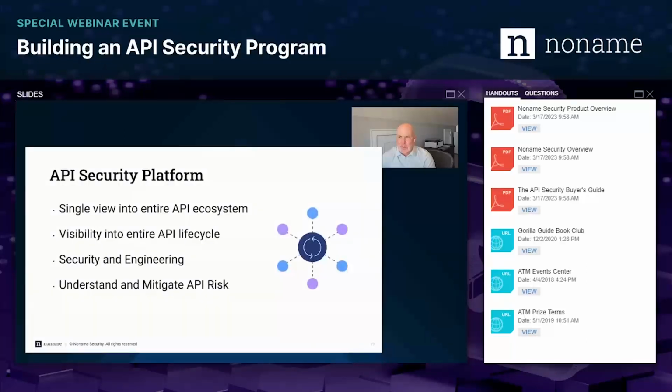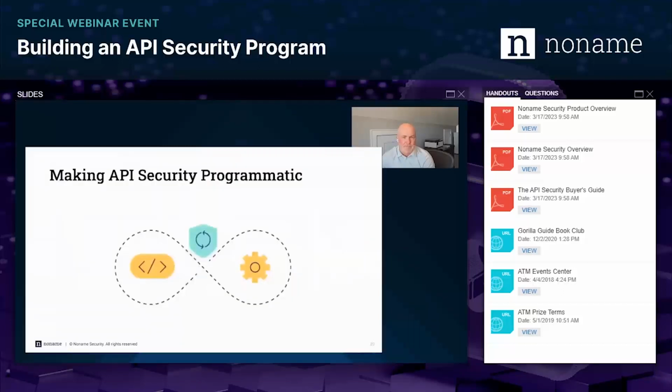And what we also found very interesting is that, and these are 2 dissimilar things that typically you don't run into, but engineering or development is now mutually inclusive to security. And what I mean by that is that these teams are actually now looking at the same data that they're both interested in from a single view, and it helps break silos. It helps make the mean time to remediate much faster. So it allows both teams to understand and mitigate the API risk much more efficiently.